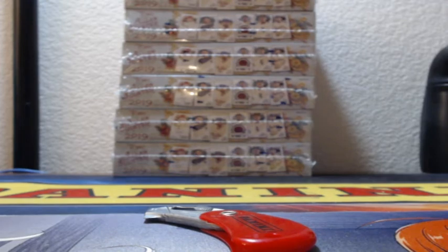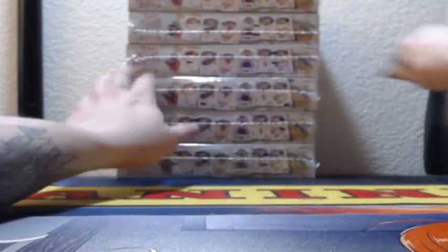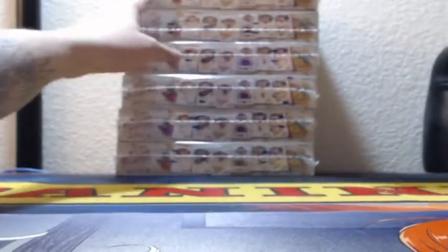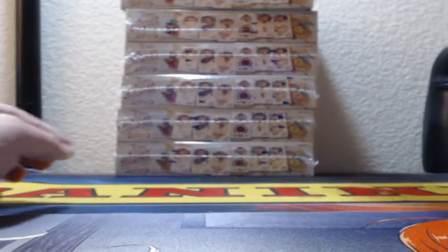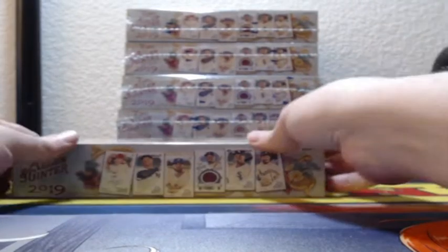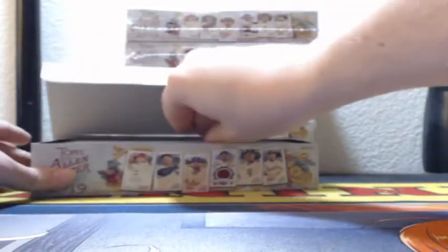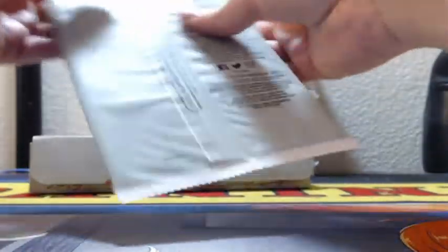All right, ladies and gentlemen, it is time for 2019 Topps Allen and Ginter six box half case break number six. Start slicing these and dicing these. Good, lucky, lucky. Oh, we got one. I can already tell. I can already tell.